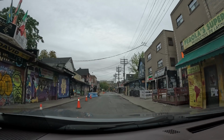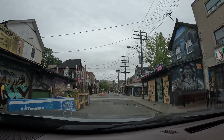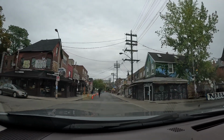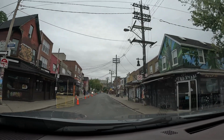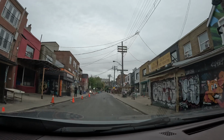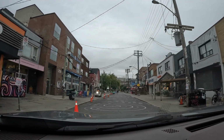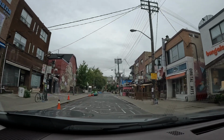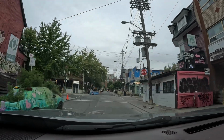Now I think it's the last Sunday of every month that they close it off. They call it Pedestrian Sundays, the last Sunday of every month in the summer months. And come to think of it, today is the last Sunday of September. So I guess I came at the right time because the street is still open for cars, but later on they're going to close it off.